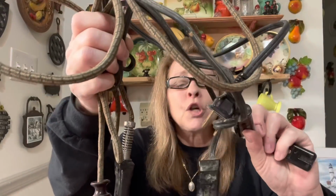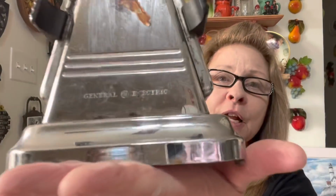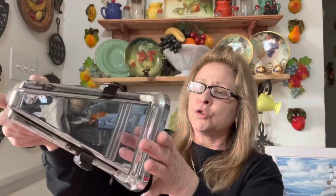But like I said, the cords are old, so I wouldn't mess around with it. If you wanted to just put it out for decoration purposes, that would be my suggestion. I would not sell this for anyone to actually use, but it's a pretty cool piece. And as you see, it says General Electric. It's 450 watts. So she brought that.